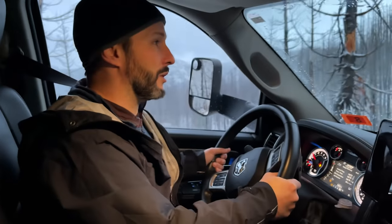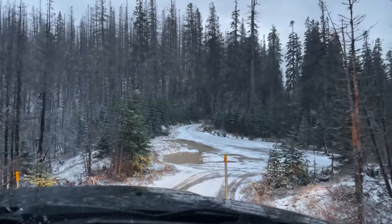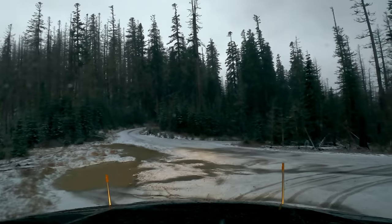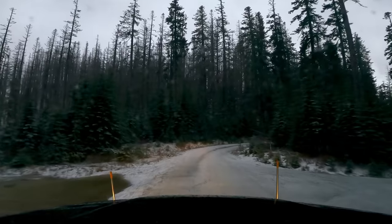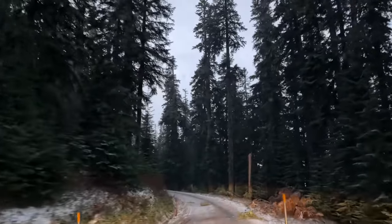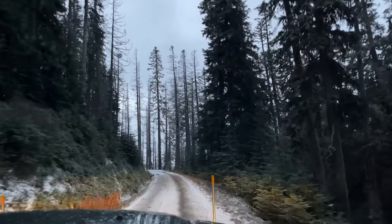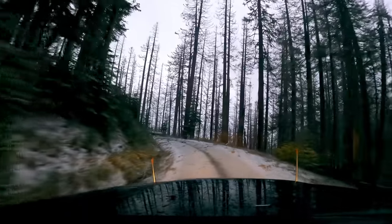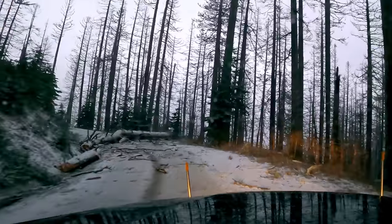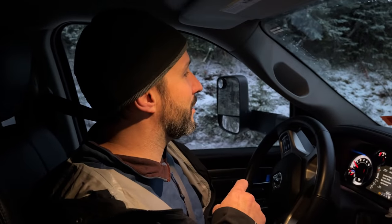But before we head off, we're going to go to the end of the road. It's right up ahead, I think. And we'll see what's there, and then we'll head back. Looks like the end of the road. I don't have my chainsaw with me, so it's late. We gotta head back.